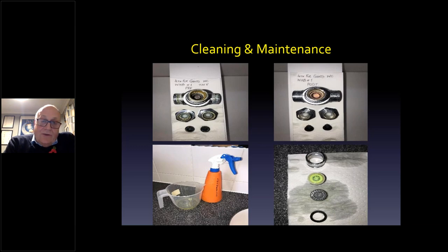As you can see, on the left side there you can see a lot of calcium buildup. You can see a lot of foreign bodies in there as well. It needs to be properly cleaned and stripped right down, and that's what's happening on the right side there. These are photographs taken by our water techs to prove that we've actually done this. And the bottom one there is a diffuser that's been taken apart as well.